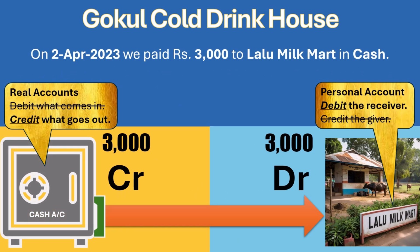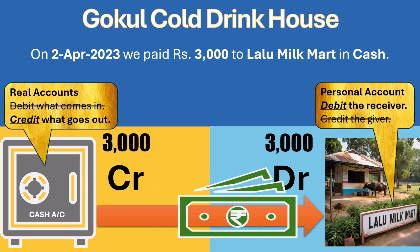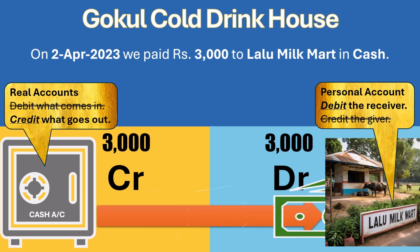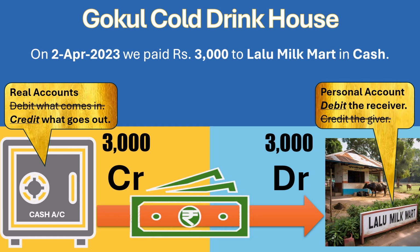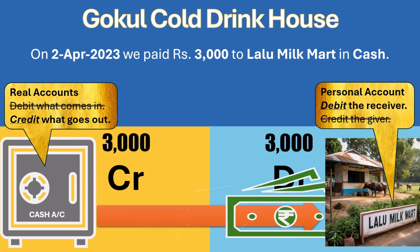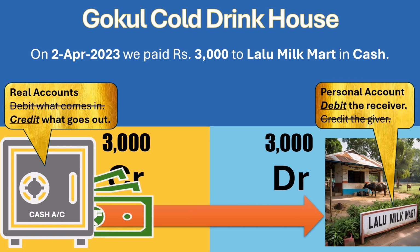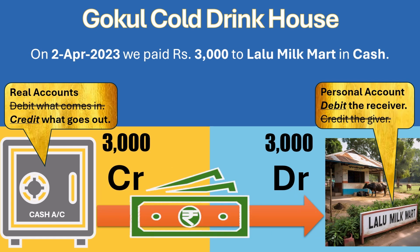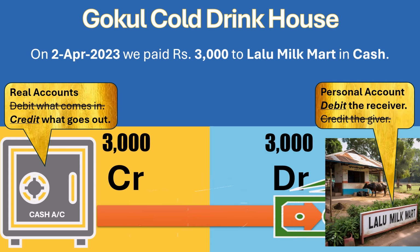In the next transaction, we paid cash of 3,000 to Lalu Milk Mart. First is the cash ledger. Cash is a real account. Money is going out of cash, so the cash account will be credited. The second ledger is Lalu Milk Mart. He is the receiver of cash, so his account will be debited. The complete posting will be debit Lalu Milk Mart 3,000 and credit cash 3,000.